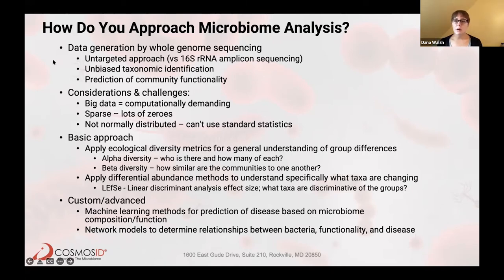So the general approach in the field, and also our approach at CosmosID, is to first apply some diversity metrics that are taken from ecology to this data. So alpha and beta diversity specifically. Alpha diversity will tell you what number of bacteria are there and how many of them. So what number of different taxa really within each individual sample. Beta diversity expands on this and is a way to look at how similar the microbial communities are to each other, similar or dissimilar.